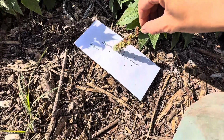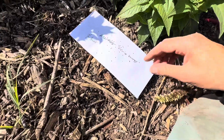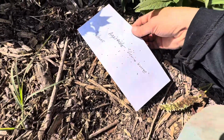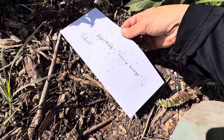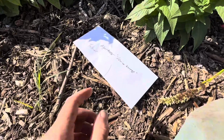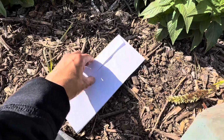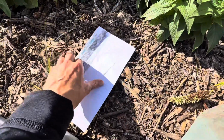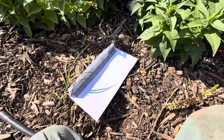As y'all can see, just when I sat it down, we've started to get some seeds that are falling out. This little guy is full of these Agastache seeds. So what I'm going to do is cut several of these little seed heads, and shake them into this envelope, and we'll seal it up and put it in the fridge for a couple months.